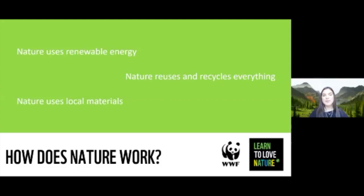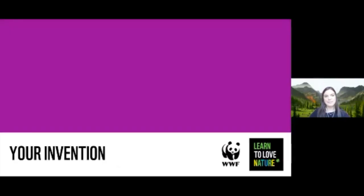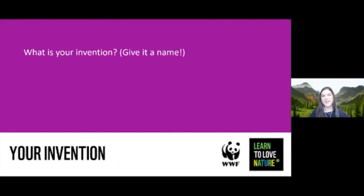It's also really important to think about what will happen to your design when it comes to the end of its life. How will it be made into something new? So what is your invention? Give it a name. I think gecko tape sums it up perfectly. So if you could come up with a name as good as that, then that would be brilliant.